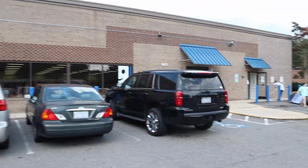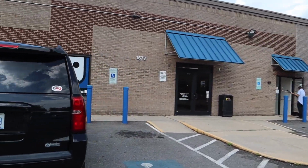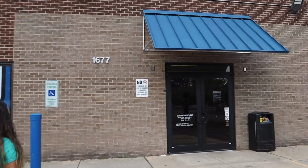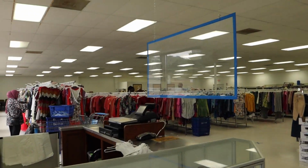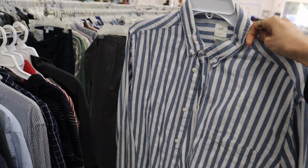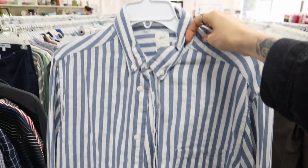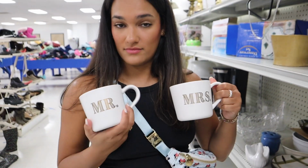All right. And I'm actually looking for like an oversized button up. I already have a white one, but I've seen striped ones on Amazon. So that'd be cool if I found one here. Thanks, babe. This is cute. It's H&M. It's in the men's section. I might get it. I like it. What size is it? Extra large. Perfect.